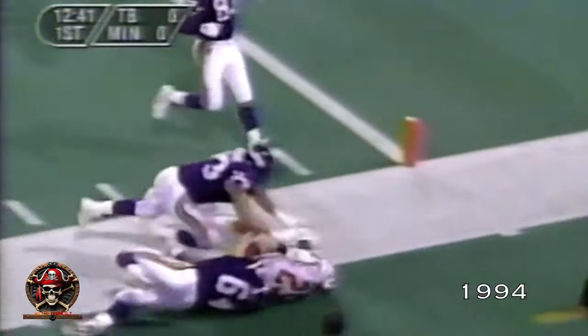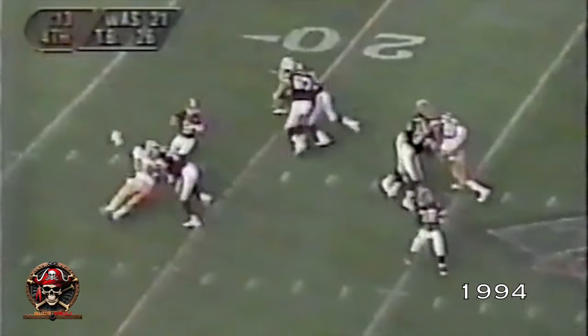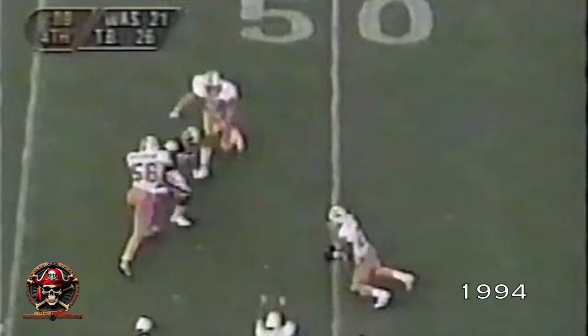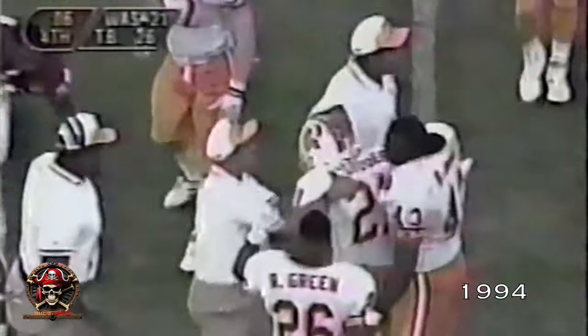Intercepted by Tony Covington. And he's inside the 10, close to the 5. Down lineman. Four wide receivers. Shuler steps up, fires right. It's intercepted. Mike Magruder, and he goes down and out of bounds.